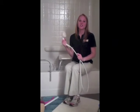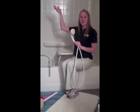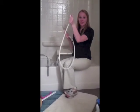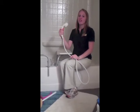Handheld shower heads are another piece of adaptive equipment that is often used when bathing. When using a shower bench, the water from the shower head can often come down and spray directly in your face. Easily attaching one of these to your shower head can redirect the water from your face, and you can also use this to easily rinse off your body.